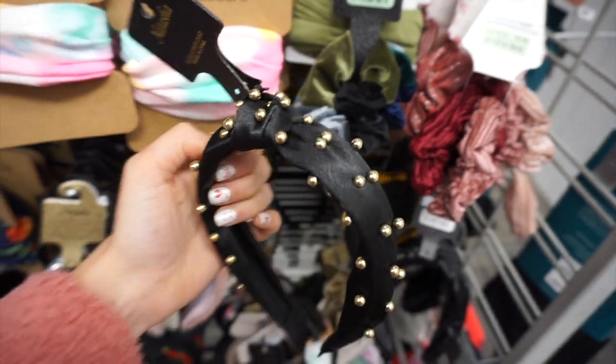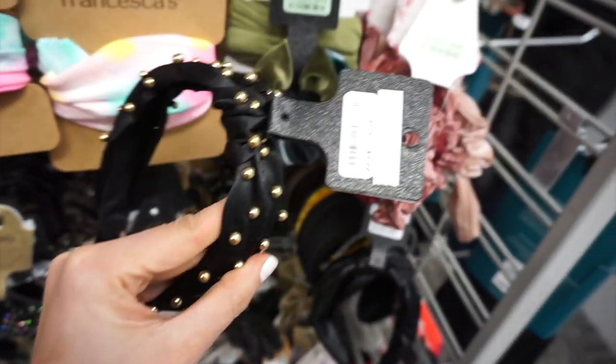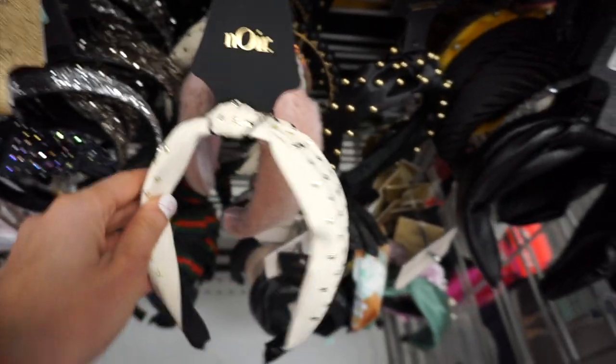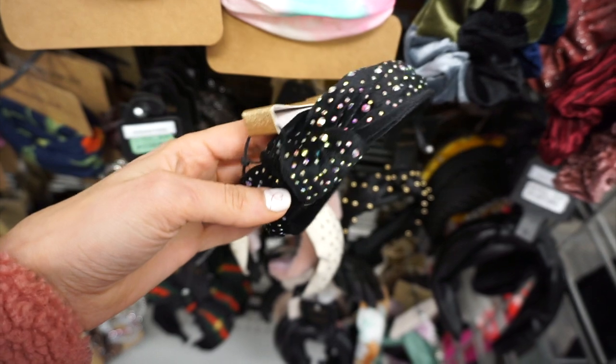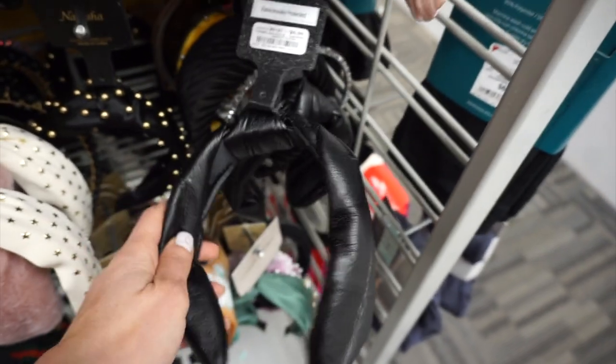Okay, next store, I went to Burlington, and I wanted to show you they had the cutest headbands. I loved this style because it was a nice new take on that pearl headband. You guys know how much I love star print, so this is super cute with the gold stars. And then this one with the rainbowy rhinestones, I just thought was really unique and pretty. These were $4.99. And this leather poofy one I thought was really cute too.